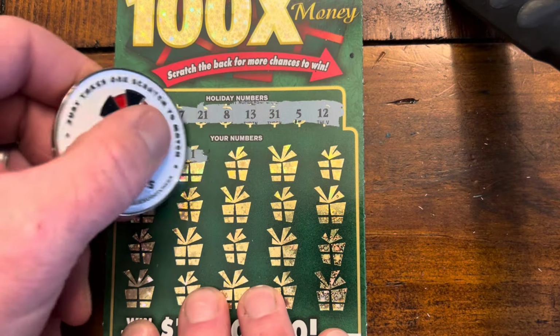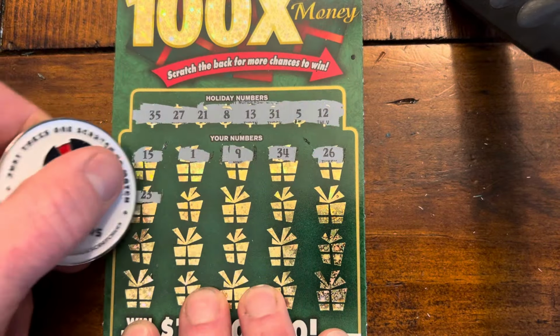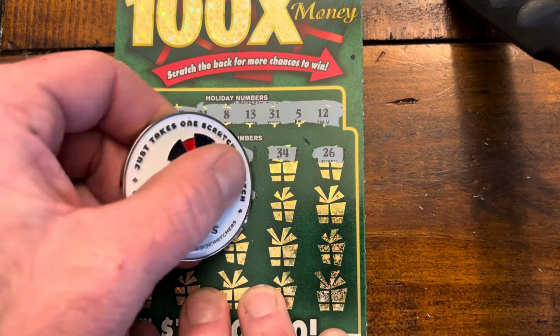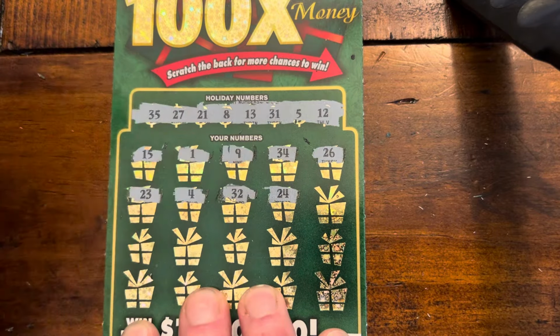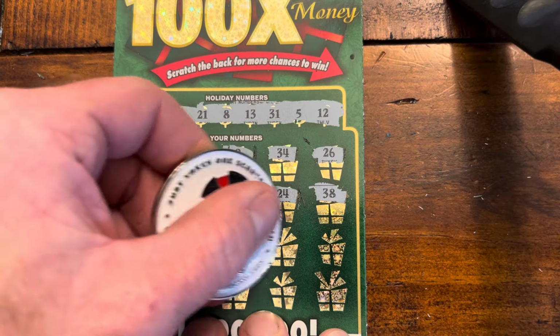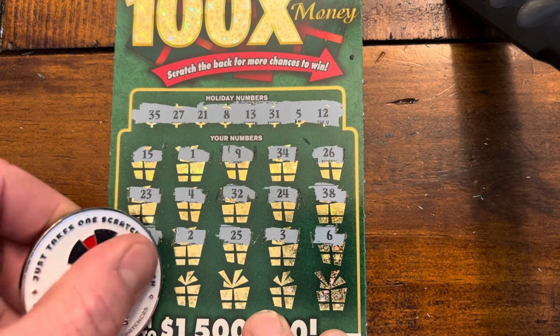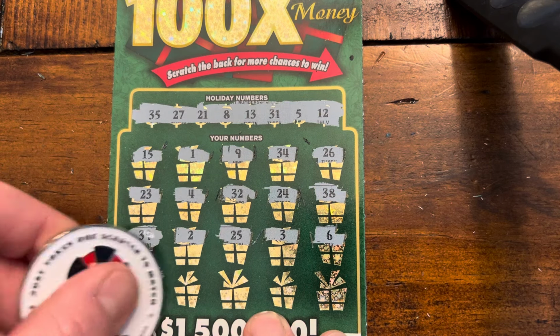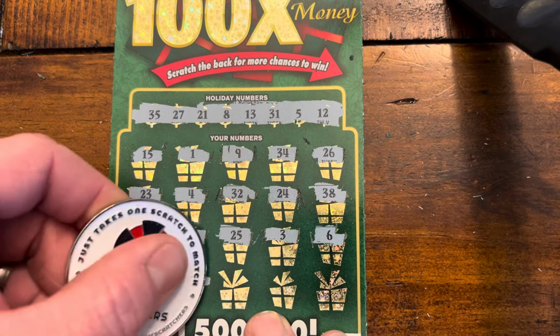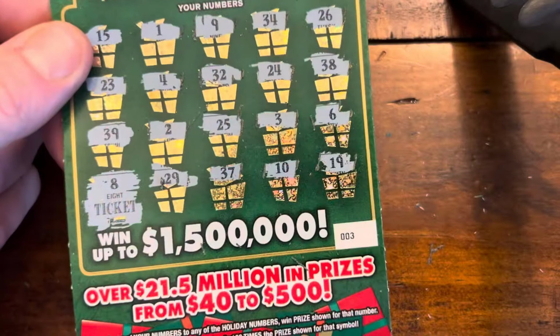15, 1, 9, 34, 26, 23, 4, 32, 24, 38, 39, 2, 25, 3, 6, 8. There we go. Got us the first win. And I think I already see it. Yep, got us a ticket win. But I'm going to go ahead and scratch these off. Might as well, all right? And there's not going to be anything on the back. So number 3 is a ticket win. All right, Mookie Scratchers found us a win.